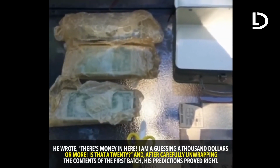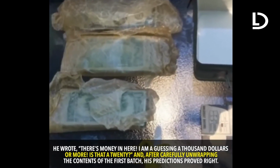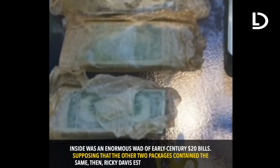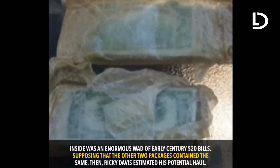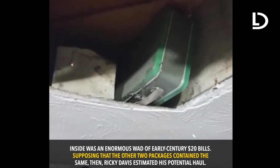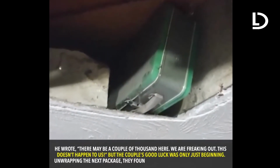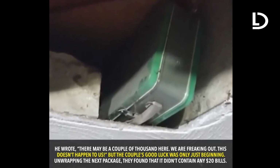Is that a 20?" And, after carefully unwrapping the contents of the first batch, his predictions proved right. Inside was an enormous wad of early century $20 bills. Supposing that the other 2 packages contained the same, Ricky Davis estimated his potential haul. He wrote, "There may be a couple of thousand here. We are freaking out. This doesn't happen to us."